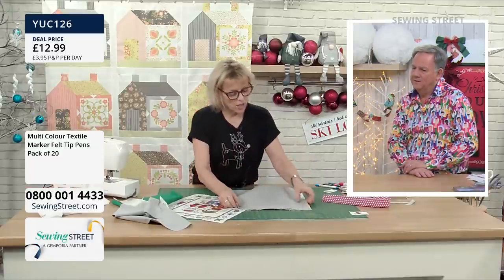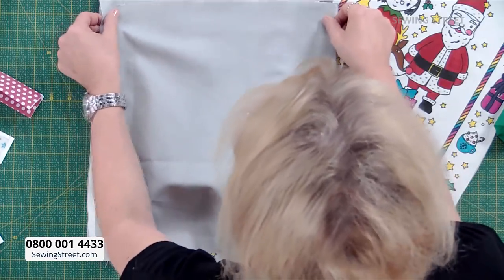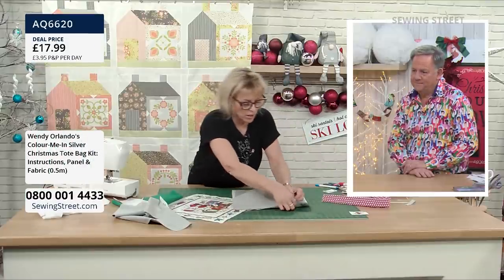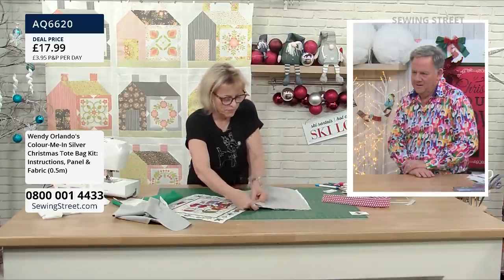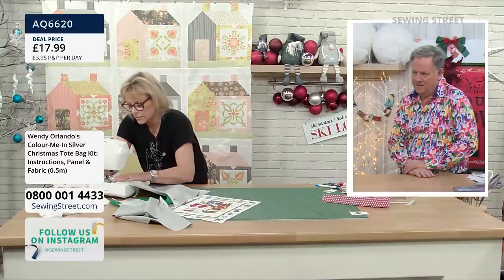Right, so I've got my handle in place, and then all we do is we lay the right sides together. So again, you can't see it, but this is right side against right side to the panel, and you would make the other handle. So I've just done the back or the front, and then you make the other one in the same way. I'm just going to sew across here. And this time we do sew a seam. So this isn't a basting, this is actually a seam.